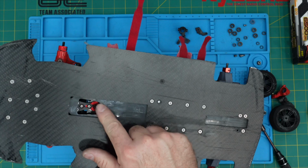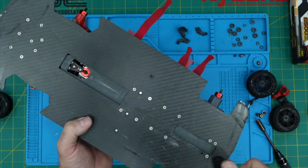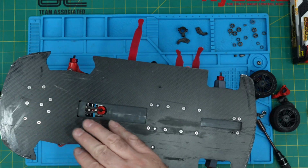I have these cutouts in the bottom of the pan for the chassis because the chassis is not flat. It's kind of wedge-shaped, and these wedges poke up through the pan. Where it is flat are the 3D printed parts of my chassis. So I intentionally created flat spots so I could mount the pan to.